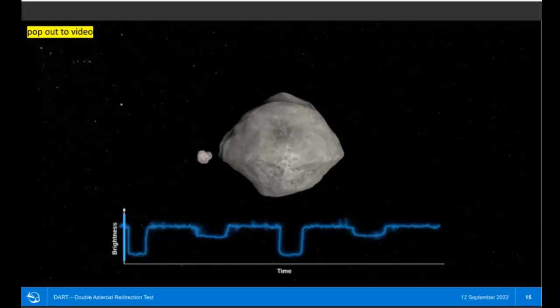The way we measure this is by taking pictures of the asteroid pair. It's just a dot in the telescope, but we measure the brightness over and over again. And we see that in time, we see these little dips, little dips, little dips.